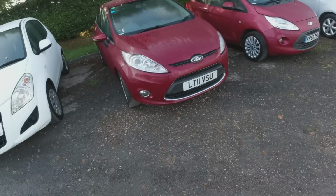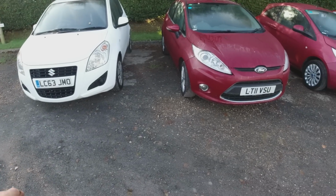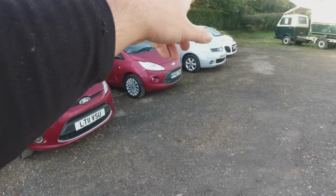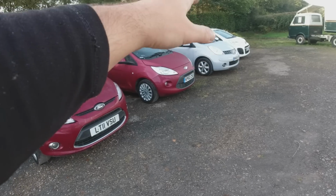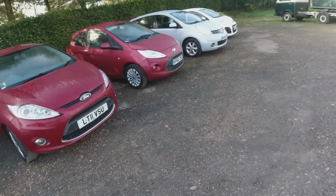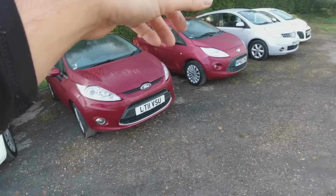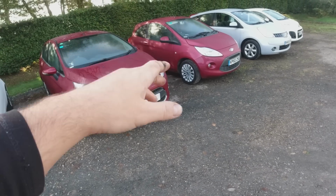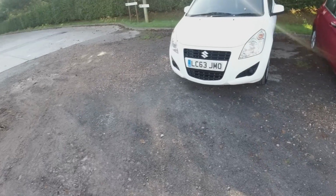So that's the first one I need to jump on. Then get the Splash done. Then probably onto the Note, because it's got the longest MOT as well. Get that paint done, get that ready, because again, I think we're going to find that's had a service very recently, I would have thought. And then probably onto the KA, because again, it runs and drives okay, it just needs a bit of paintwork. Then the Fiesta will probably be the last one.